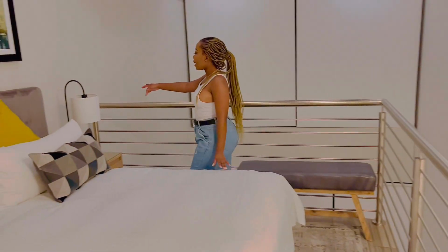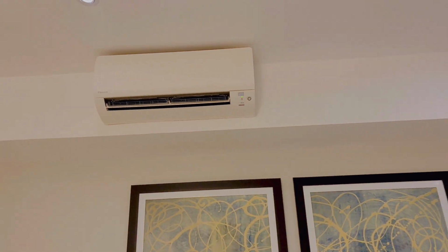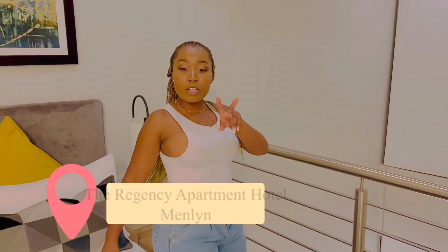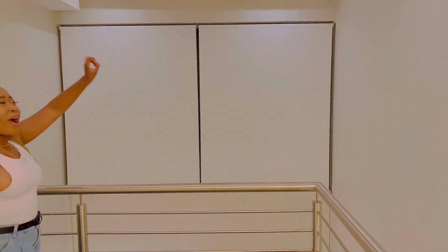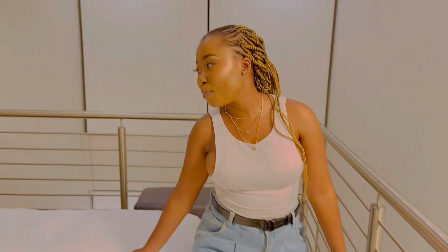Then you have your side lamps. There are two aircons, actually. One for the bed and, I'm guessing, one for the lounge also. And then the windows, or the view that you will see, is there. These are the blinds. You can open them from downstairs. I don't know why they put that there. And this is our lovely bed.